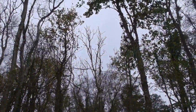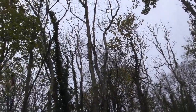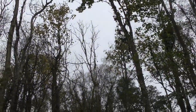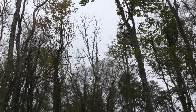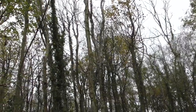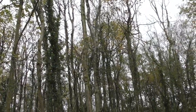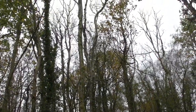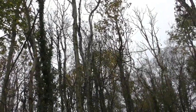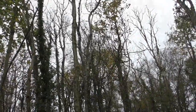As with all the woodlands in West Wales, ash dieback is featuring very, very heavily. Our management plan is going to have to change to take this into account. We've lost an awful lot of good quality saw logs out of this wood as a result of dieback. The timber gets stained brown and is not very good for saw logs.